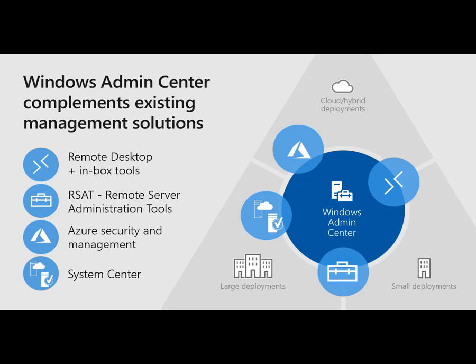There are others already available with Windows Admin Center today that you can use. The first one is the Azure Network Adapter. Azure Network Adapter allows you to quickly create a VPN between your server and your virtual network in Azure. So that's a point-to-site VPN.